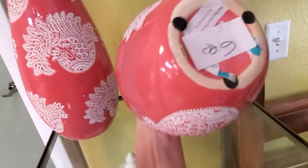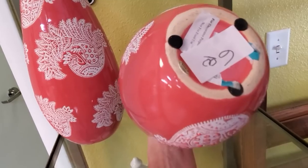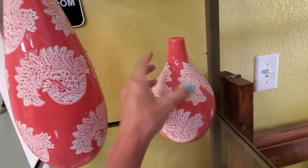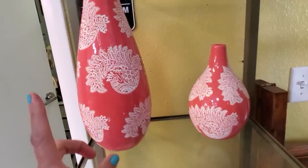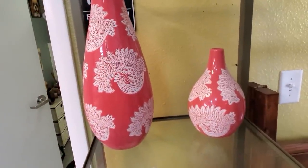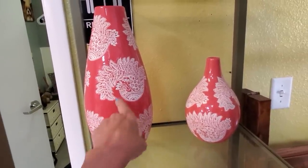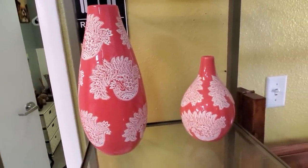These are super pretty. Let's see who makes them. They're peacocks on them. Doesn't say who makes them, but boy, those have a really nice look. And I need a couple more vases for the front porch. So I think these might just do the trick.